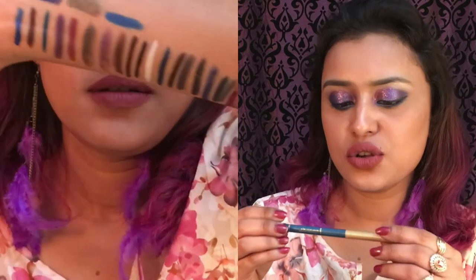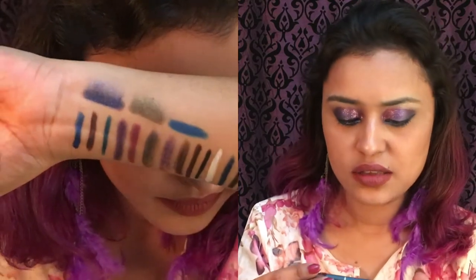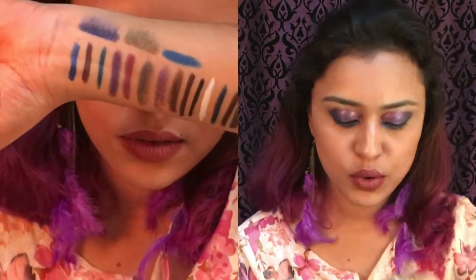International drugstore brand. This is Jordana easy liner for eyes. This one was again for I think 250 rupees. The shade is sterling blue. It's more like a dark turquoise blue.